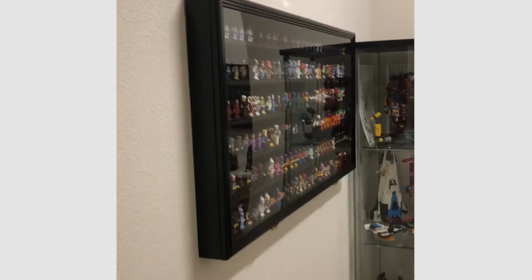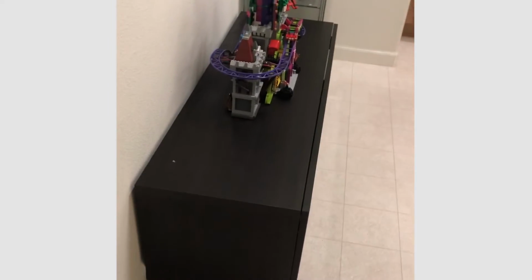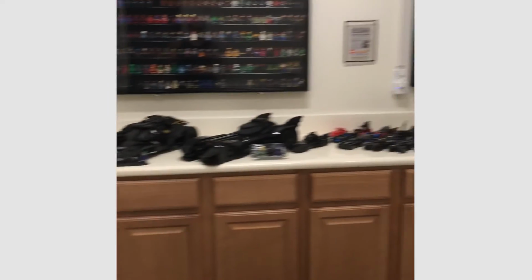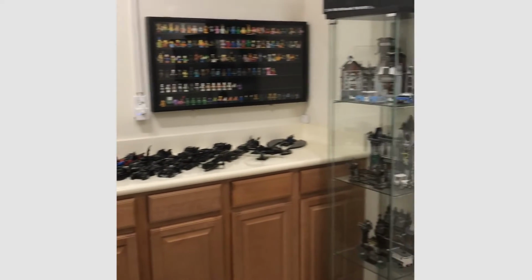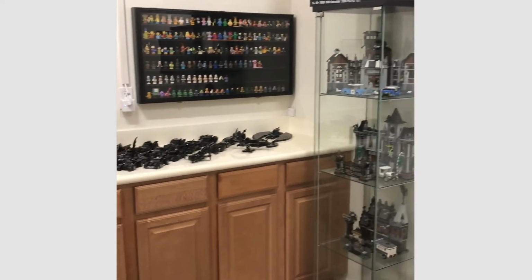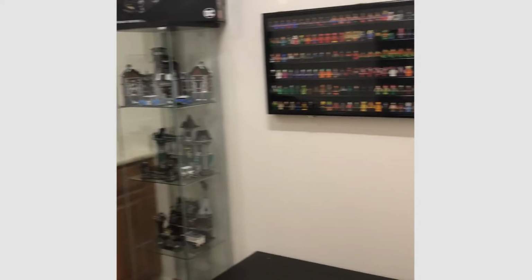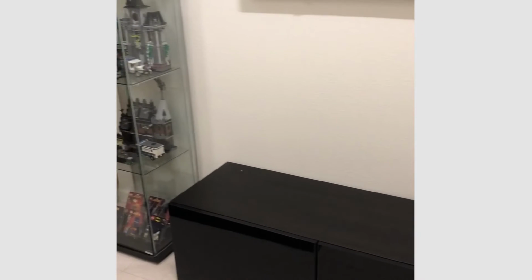Let me know what you guys think about this, or if you have any ideas on what I can do to make things a little bit more exciting. It's a little bit plain, but again, I do like the simplistic nature of it. I don't like clutter, and I like to keep things organized. So for sure, I'm going to put something here. Just not sure what yet. Maybe some custom stuff.